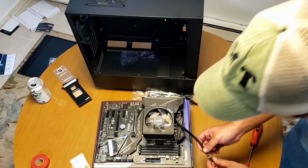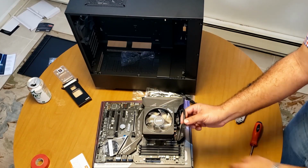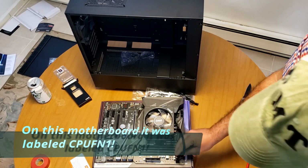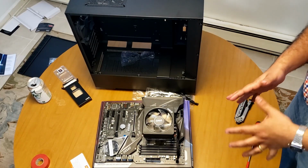So this little cable plugs into this little pin. It's a little 4-pin connector there. It has these little grooves on it, so it's very difficult to get this wrong. But of course I will. Alright, so that's somehow actually installed in there now.